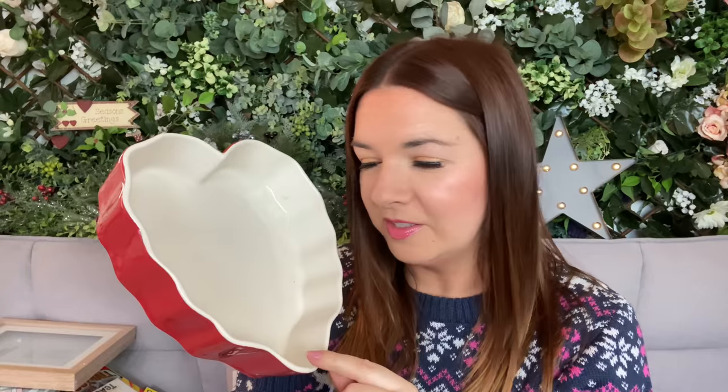But this is a really nice fluted, thank you if you commented the other day saying fluted, because I thought it was scalloped. I was like, I think that's scalloped. And then someone was like, I think it's fluted. I think you are right. It was £2 and it's a really nice pie dish. And I love a heart. So we use that over Christmas. That was £2. I'll just put it on top of my G4 book.